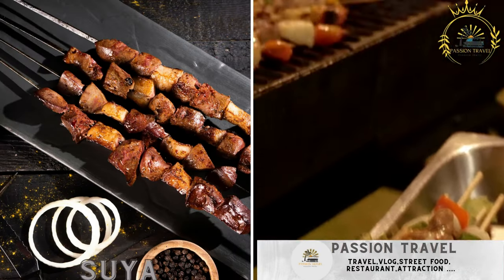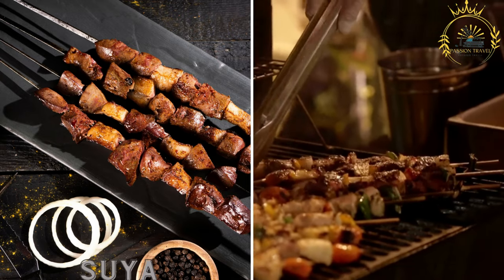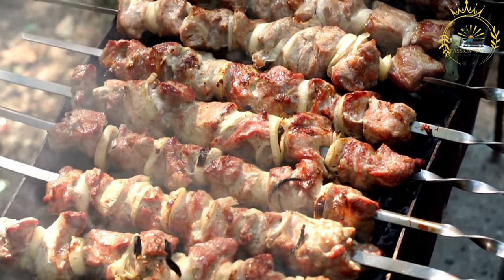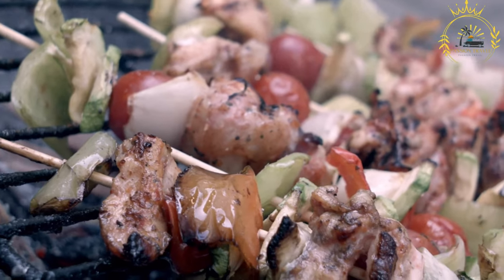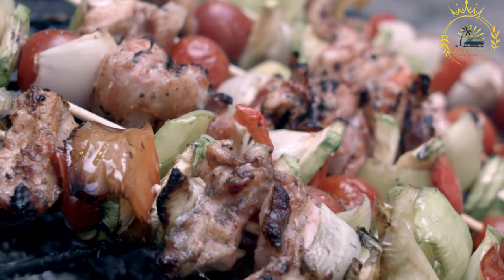Suya. Grilled skewered meat, commonly made with beef, chicken, or goat, seasoned with spices and served with onions and tomatoes. Suya is a popular street food and spicy grilled meat delicacy that originated in Nigeria but is also commonly enjoyed in other West African countries, including Equatorial Guinea. It is loved for its intense flavors and tender, succulent texture.